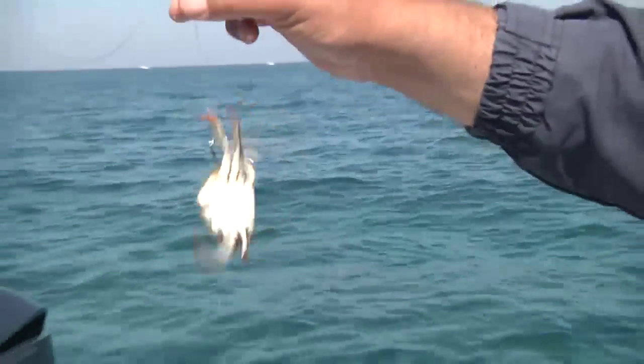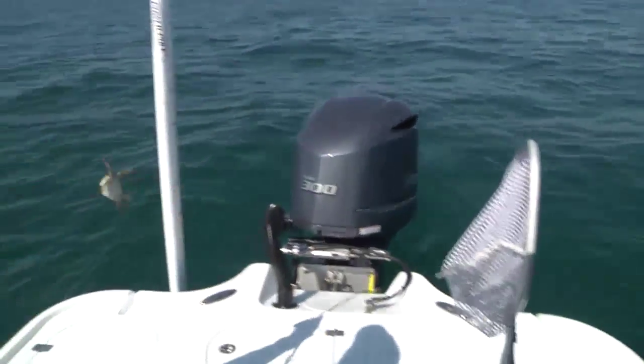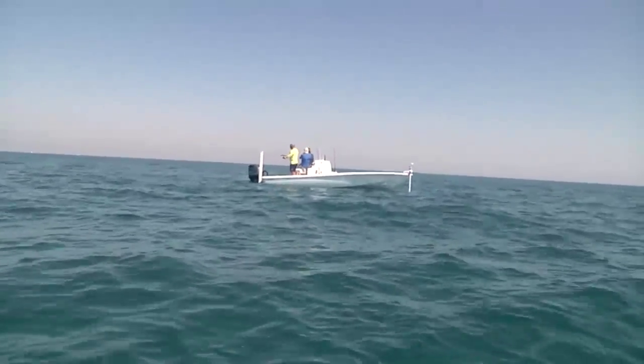You dangle him out there. He makes a little bit of clacking. And hopefully a big permit's gonna suck him down. That is permit candy right there. That's it. If they're around here, they're gonna eat it. Get it 50, 70 feet away from the boat.